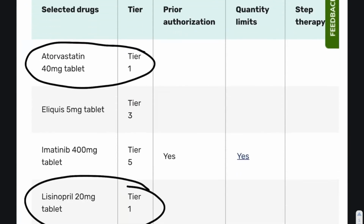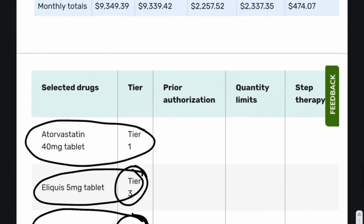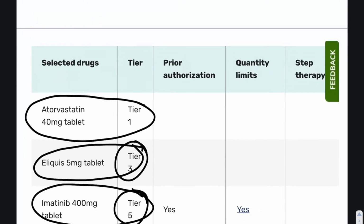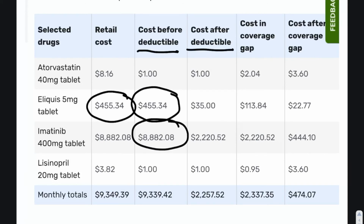If I go back down, you'll notice that Eliquis is a Tier 3 and imatinib is a Tier 5. If you have any questions about what tier your medication is, please let us know. We can look in the formulary, or we can at least help you decipher your formulary to show you where to find this information. So assuming again Tier 3 through 5, those are both going to count towards the deductible for your prescription drug plan. Right here, before the deductible, you pay the full price. Obviously, if you do have a deductible of $435, you're not going to have to pay the full $8,000 for the imatinib, but it's just showing you to illustrate that you're going to have to pay the full price of the medication before you've reached $435.